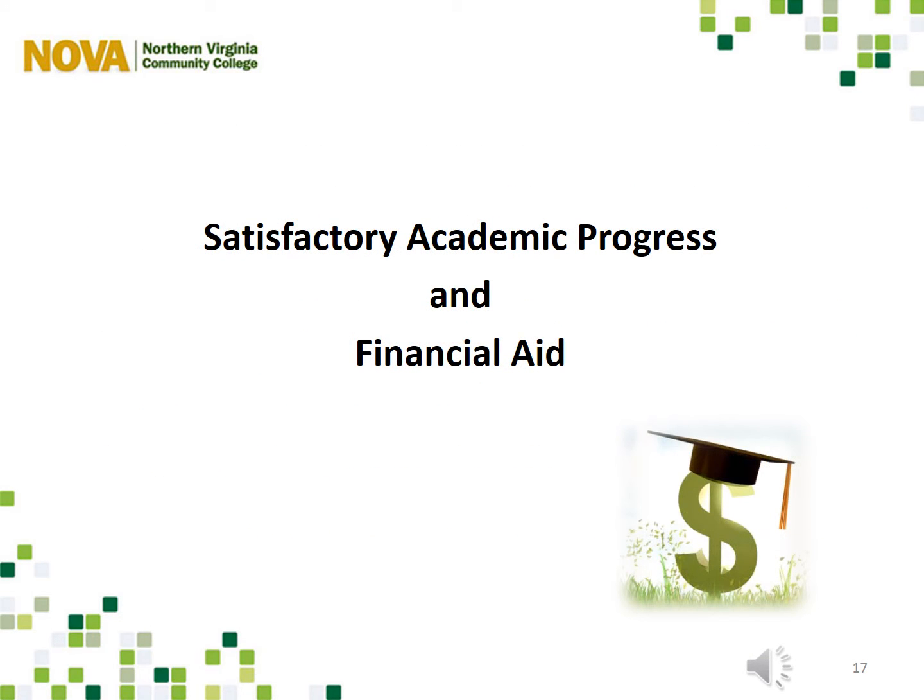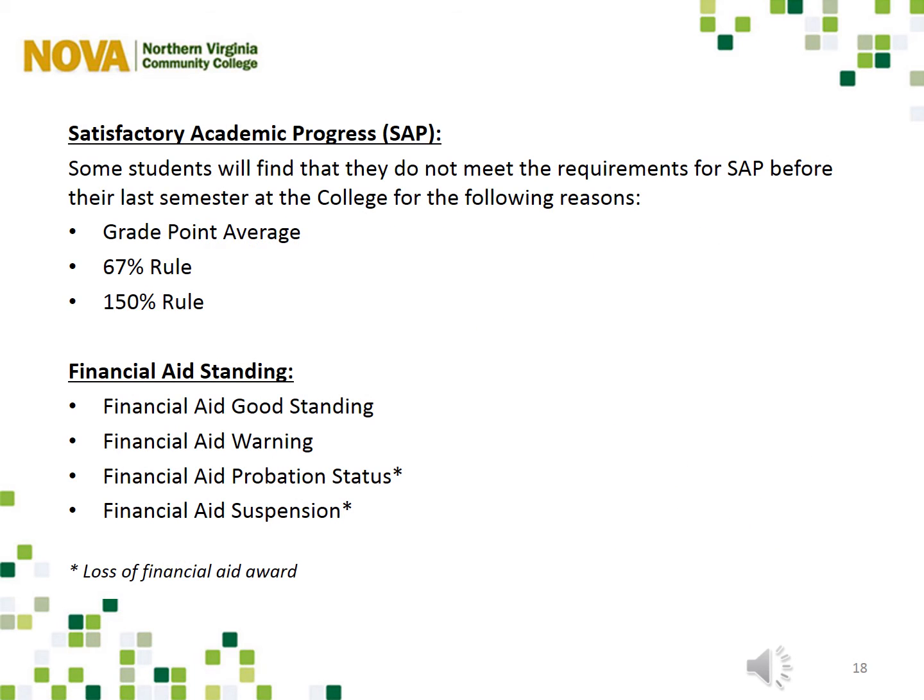Verification letters will be sent directly to the recipient and not to the student. If you receive financial aid, it can have an impact on your plans to complete your program at NOVA. Financial aid planning is also a key part of transferring to another college. Some students will find that they do not meet the requirements for satisfactory academic progress before their last semester at the college for the following reasons: grade point average, 67% rule, 150% rule. This affects one's financial aid status. Students are either in good financial standing, financial aid warning, financial aid probation status, or financial aid suspension. The last two statuses involve loss of one's financial aid award.